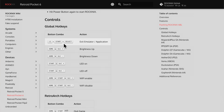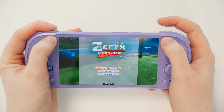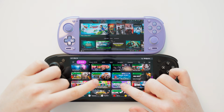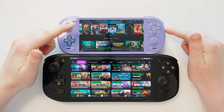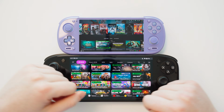Here for my Retroid Pocket 6, it is Select, Start and L1. If I hold them together for a second, it will quit straight out of the game, although here it's also quit out of the whole of Steam as well. Compared to Game Native and Game Hub, I've already seen some improvements here on Steam using Rocknix, especially in games that now work that I could never get working on Game Hub or Game Native.